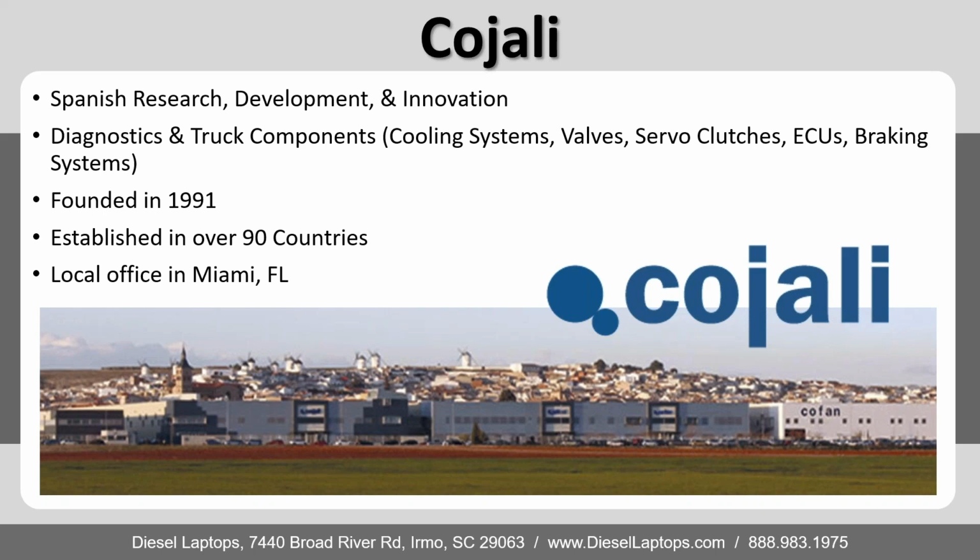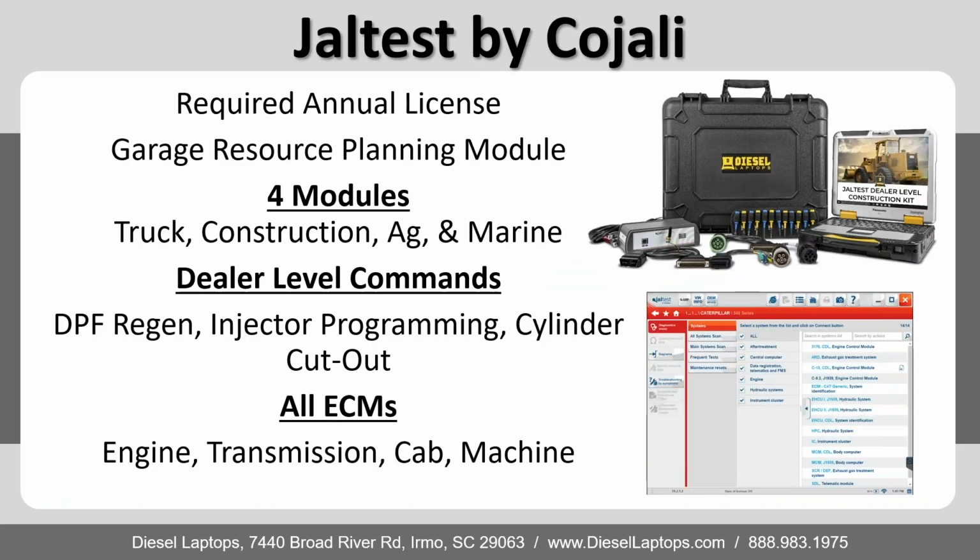However, their software over recent years has become very, very good. So Cojali was founded in 1991. They are in over 90 countries, and they have an office over here in Miami, Florida. So here's what the Cojali tool looks like.